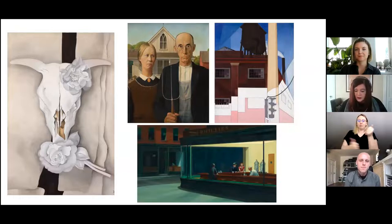Grant Wood's American Gothic, Edward Hopper's Nighthawks, and Southwestern works by Georgia O'Keeffe have all become part of our larger visual vocabulary and part of popular culture. But other lesser known works, such as Charles Demuth's Home of the Brave at upper right, allow us to make connections between these artists. This painting, once in the collection of her husband, Alfred Stieglitz, was given to the museum by Georgia O'Keeffe, as they were both close friends of this artist.